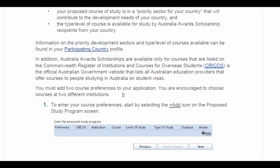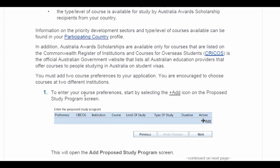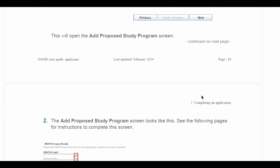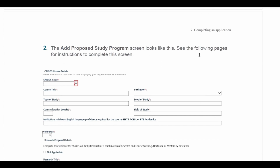You must add 2 course preferences to your application. You're encouraged to choose courses at 2 different institutions, right? Your courses should be at 2 different institutions, to enter those universities that I showed you. To enter your course preference, you start by selecting add, and it shows you how you can go about it. So this is how the screen will be like. You say you enter. Now you should have been awarded the scholarship by the Australian government before you can go ahead, and you would also get some kind of assistance in applying for your university admission, right?